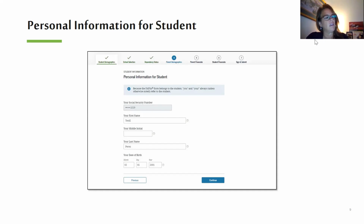I know that some of you parents are going to do this for your students. I can't even say I haven't done that for my students, so I won't lie to you. But when filling out this section, a lot of times the parents will put the student's social security number and then the parent's name, or the student's social security number, the student's name, and then the parent's date of birth. So just make sure when you are in the student section that the student's information is what goes in.